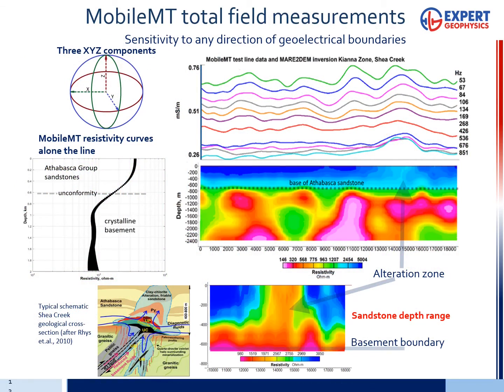Because the MobileMT system acquires measurements in 3D, the system is sensitive to geoelectrical boundaries in any direction. This example from the Athabasca Basin demonstrates this. The horizontal contact between the sandstones and the basement at approximately 700 meter depth is imaged, in addition to the complex morphologies of the conductors both above and below.